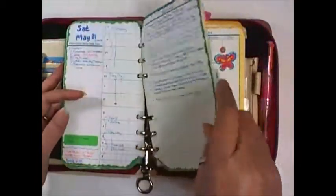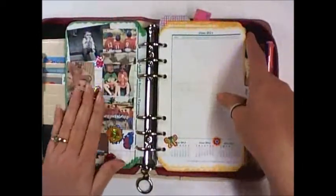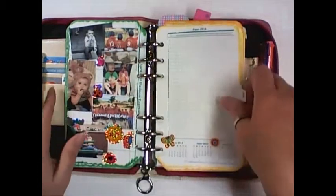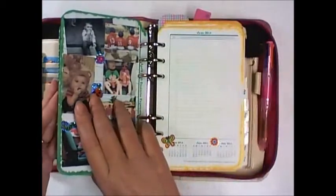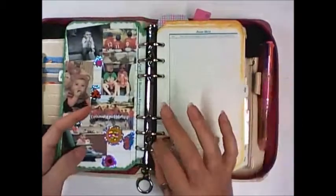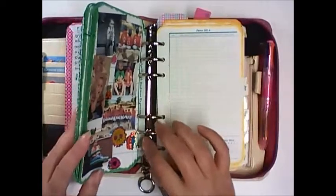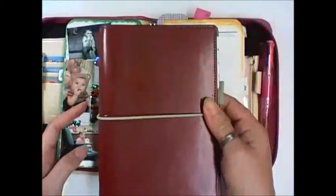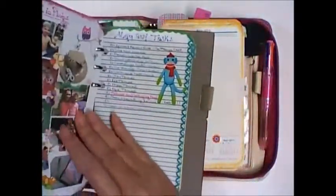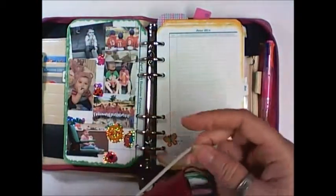And here is the very last page, where I just put some pictures of things that happened over the past month, just of the kids, different things going on. So this is May, and as long as I am in this Franklin Covey, I can keep it in here because I have plenty of room on my rings. If I switch back to the day timer, I can just pull it out and store it in my domino with my other older pages. So they're all going to be in here stored for 2014.